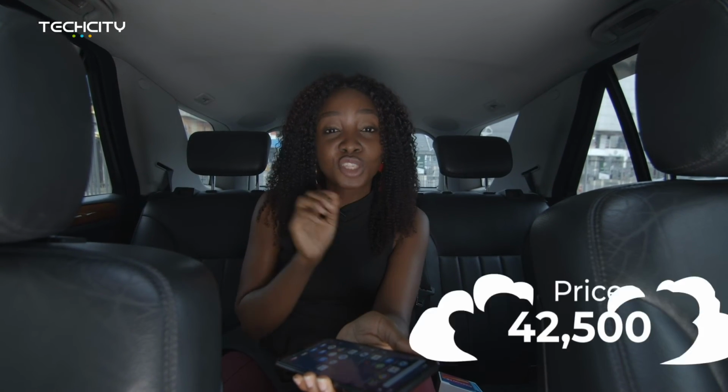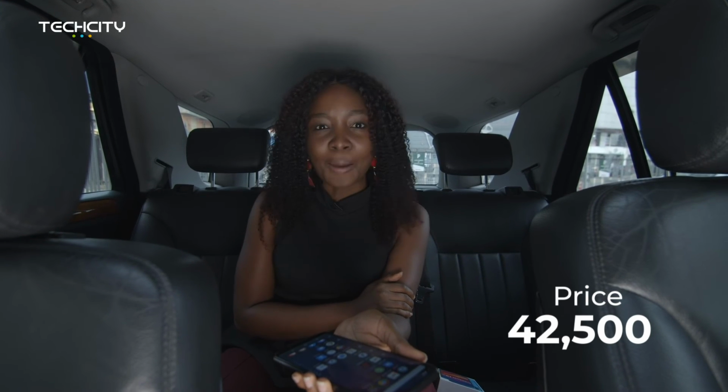Oh, did I mention that the CAMON 12 Air goes for a proposed retail price of 42,500 Naira? Amazing.